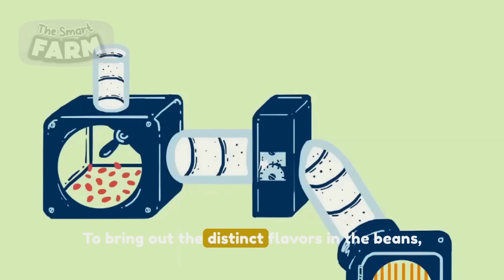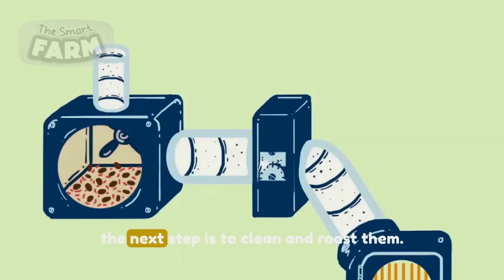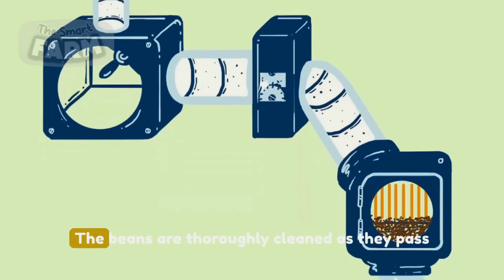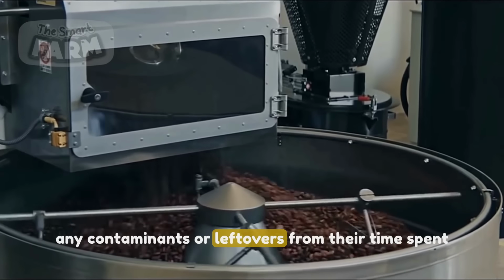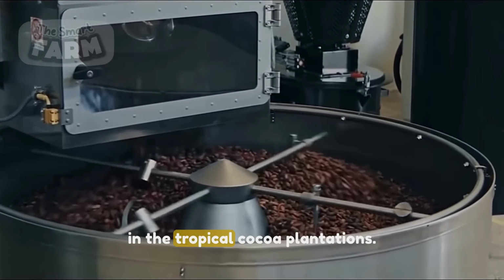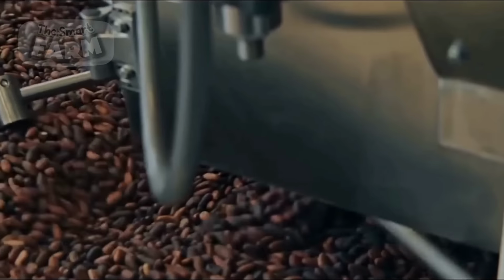To bring out the distinct flavors in the beans, the next step is to clean and roast them. The beans are thoroughly cleaned as they pass through the production process to get rid of any contaminants or leftovers from their time spent in the tropical cocoa plantations.